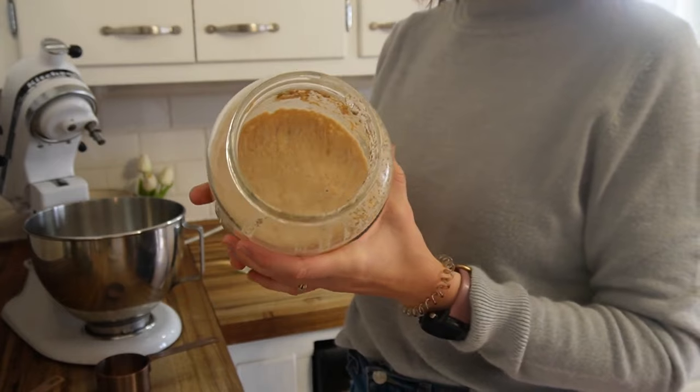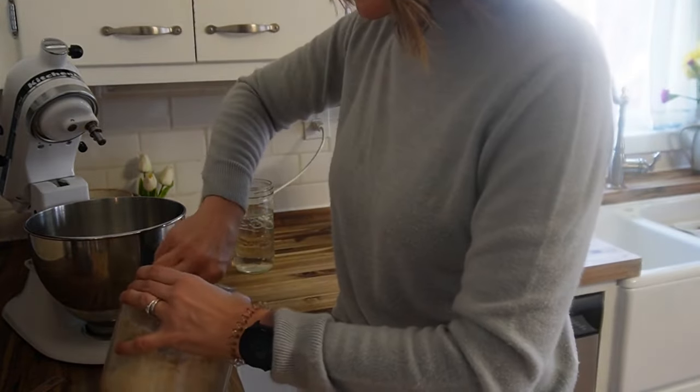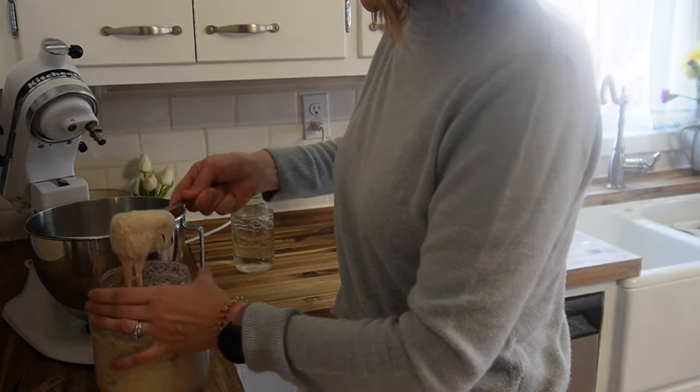It's also my sourdough sandwich loaf baking day, and I wanted to make sure my sourdough was active and bubbly, and it sure was.